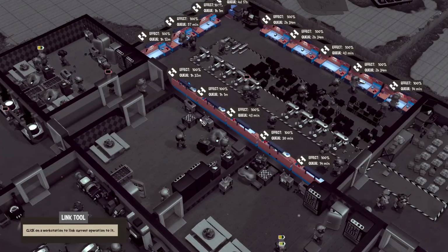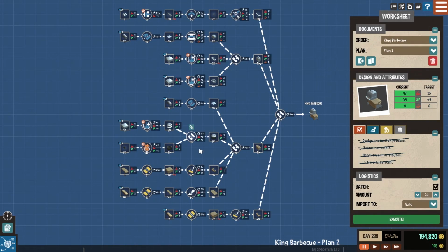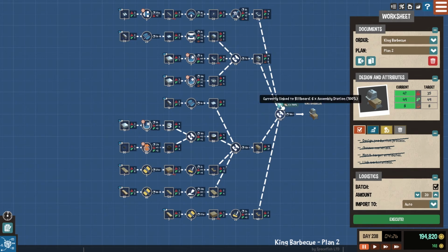Wait, Billboard 30 next assembly station? No, that's linked to the right one then. I didn't know I can see what it's linked to if I hover above this. So this is the 30 next one. That's the small one. Huh. I mean, I guess we can keep it that way for the time being then, because honestly, I want to soon move that whole thing out anyways.